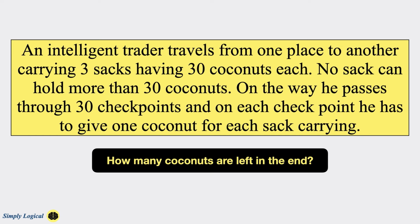An intelligent trader travels from one place to another carrying 3 sacks having 30 coconuts each. No sack can hold more than 30 coconuts. On the way, he passes through 30 checkpoints, and on each checkpoint he has to give 1 coconut for each sack carrying. How many coconuts are left in the end?